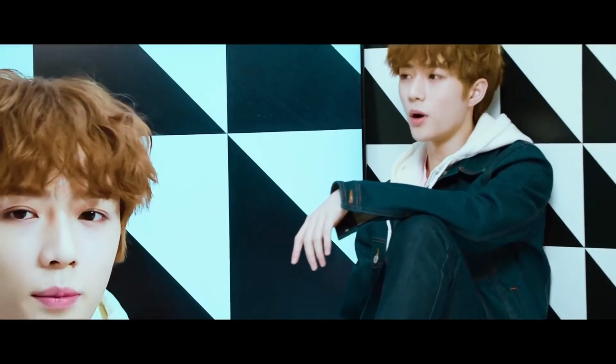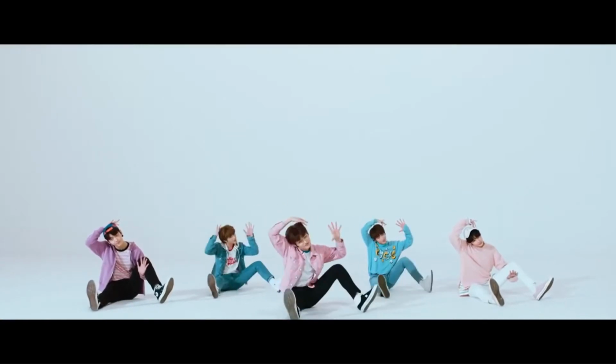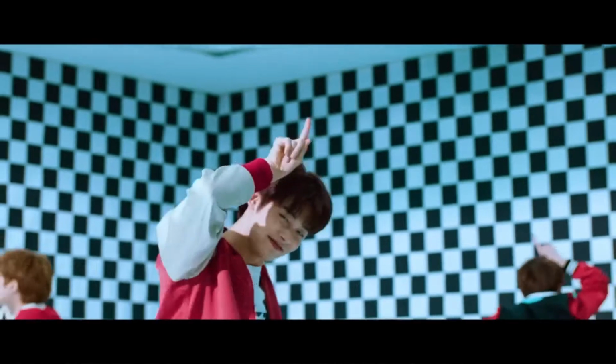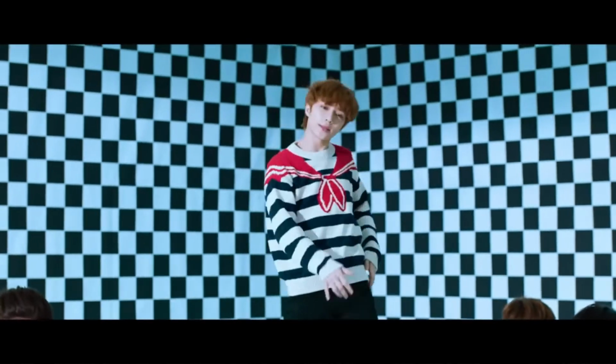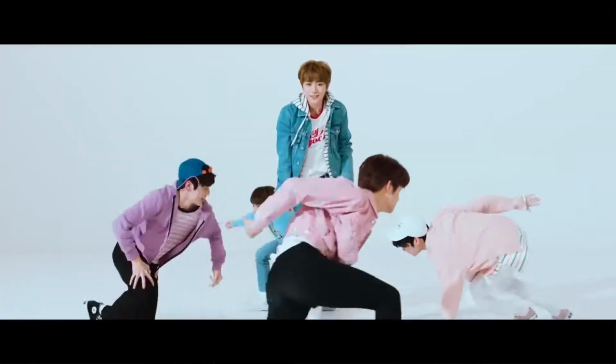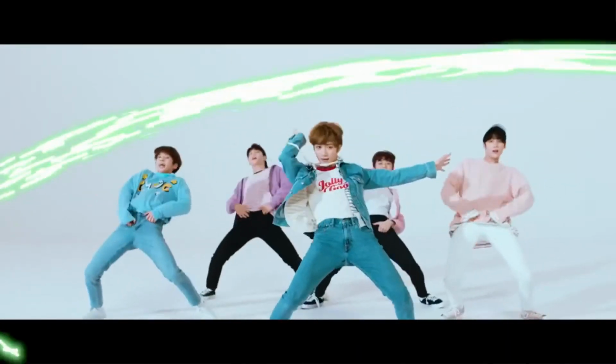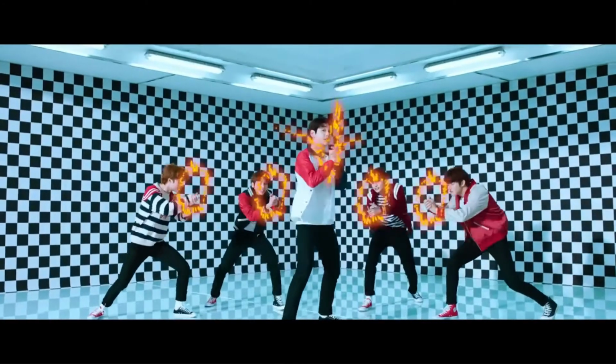Outfits. TXT's outfits remain simple, colorful, and cute for their debut. Their outfits are not irritable or too out there, making a delightful viewing experience. There's no distracting logos, promiscuous images, or incohesiveness. Everything feels put together as TXT captures youth extremely well.